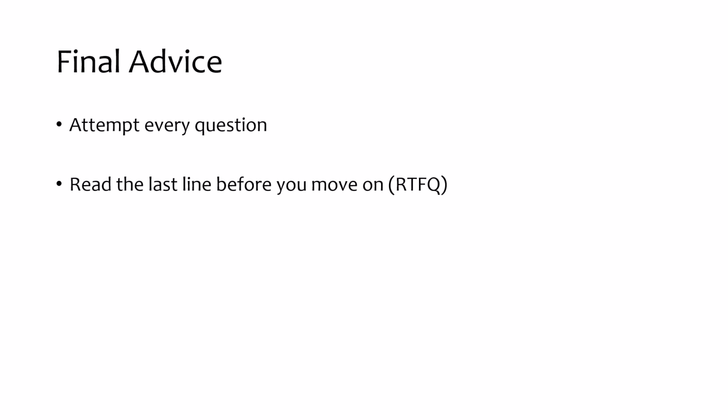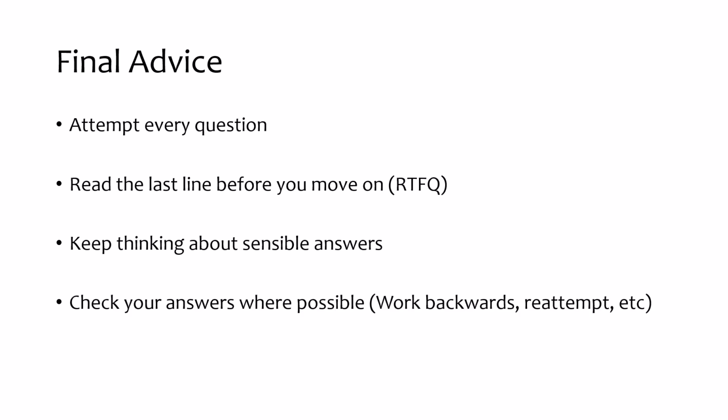Read the last line of questions before you move on. Read the full question. Reread questions when you're going back through your papers and checking them. Keep thinking about sensible answers to contextual problems. You can catch mistakes so easily from doing that. Check your answers if possible. Sometimes you'll be able to work backwards through questions. If you can't, then just reattempt them.